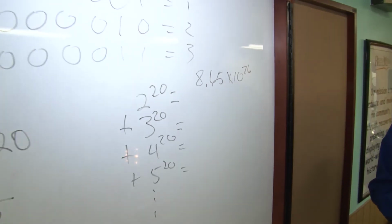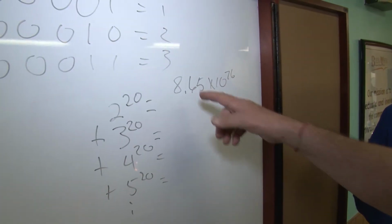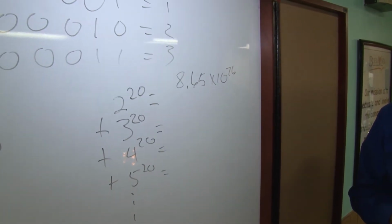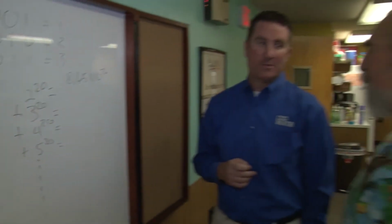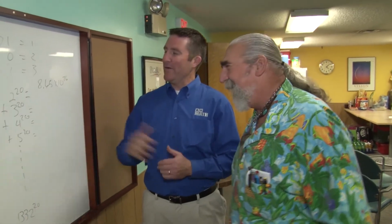And one of my students says he did it right. I'm not sure whether he did it altogether correctly, but he tried doing the summation on this, and he came up with 8.65 times 10 to the 76th power. That would be 8 with 76 zeros behind it, or 8, 6, 5, and 74 more zeros behind it. Just a small number in nature. I don't know how to name it. We don't even know what to call this number.